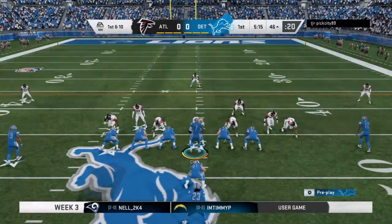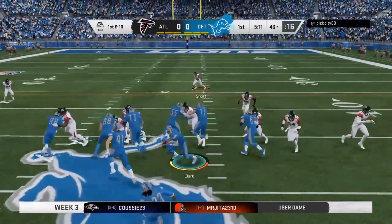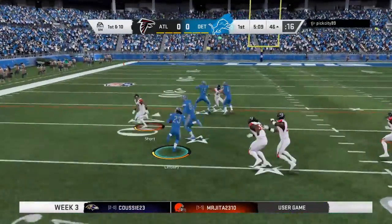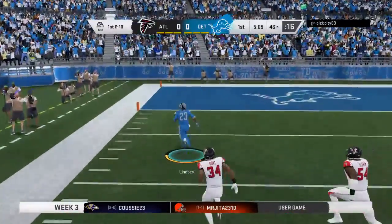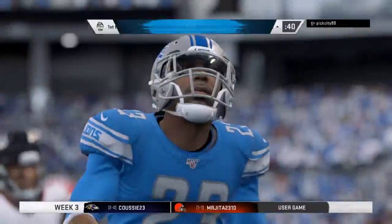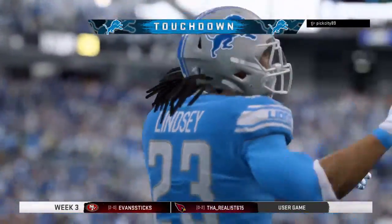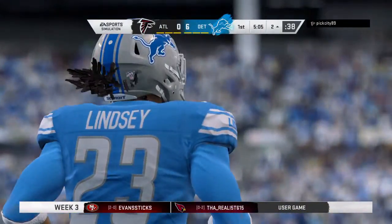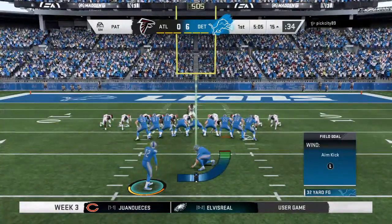A lot of teams against good pass rushing teams want to run the screen 10 to 12 times in a game. On 1st and 10, it's Lindsey. And some space here. 20, 10, touchdown, Detroit. A big play there. His 4th touchdown on the year. And they are able to strike first here on their opening drive.